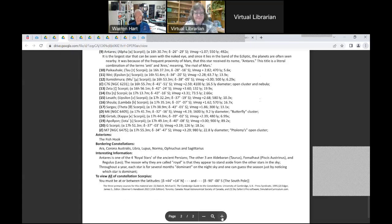Pull that up, and you're going to get the same thing. You're going to get the diagram. You're going to get the listing of the stars, all like that. And so you can slowly begin to learn a greater area in the sky as you go along in your interest, and go at your own speed.